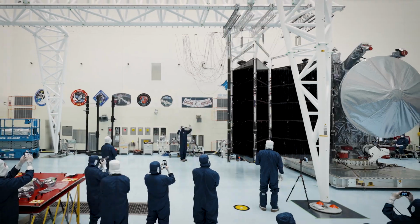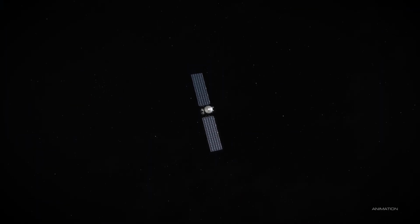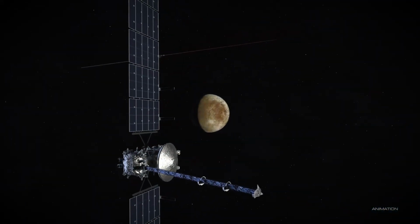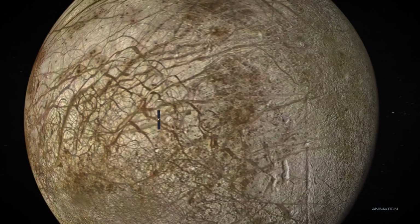I hope for the future explorers who are watching this at home that they take away from this that humanity, when we come together, can achieve really cool things. This mission has been a long time coming, and we're so excited about what we're going to see when we get there. We are in a golden age of robotic spaceflight exploration. How could you not be excited about something as monumental as this?